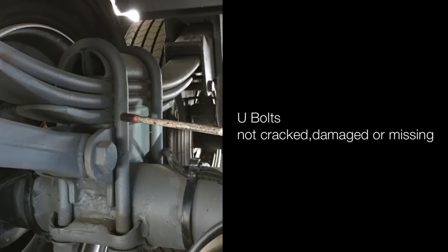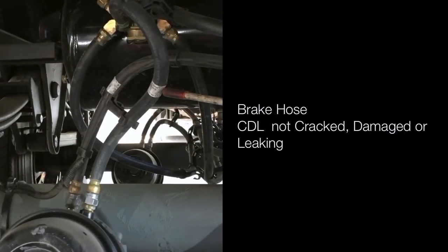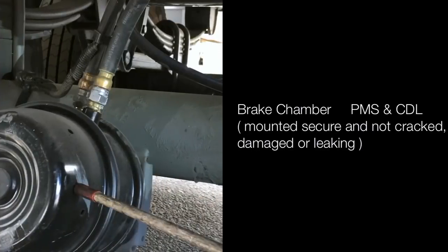U-bolts, not cracked, damaged, or missing. Tandem control arm, not cracked, damaged, or broken. Brake hoses, not cracked, damaged, or leaking. Brake chamber, properly mounted and secured, not cracked, damaged, or leaking.